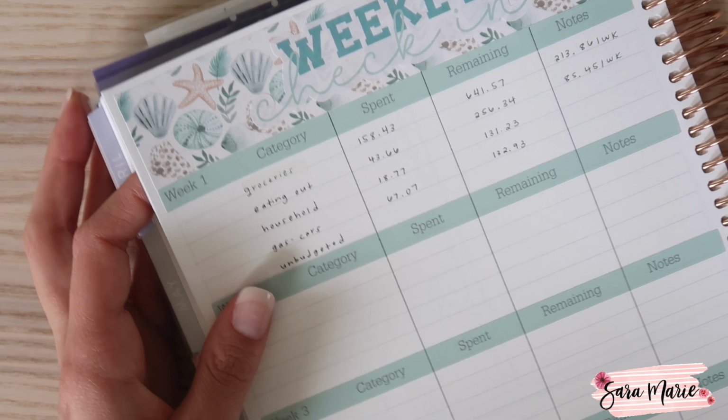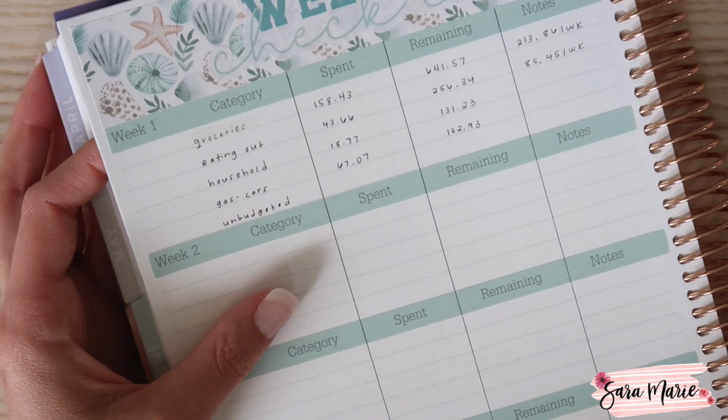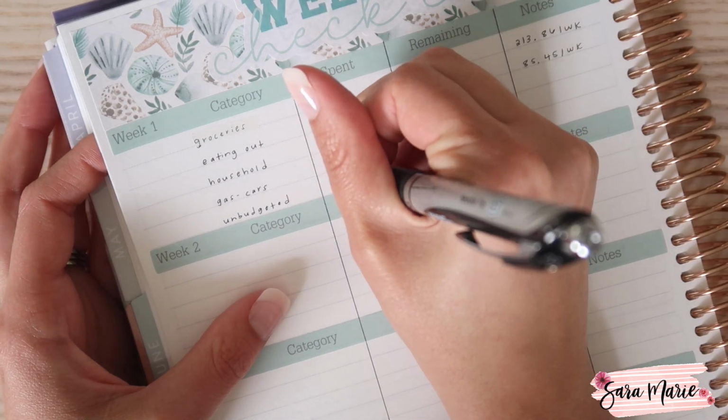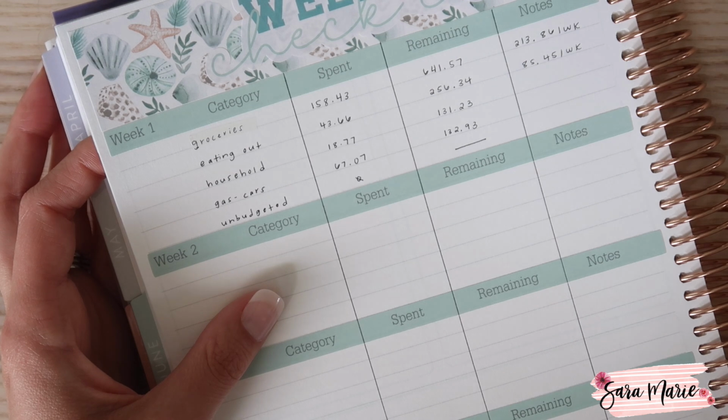And again, I don't take a look at that in terms of weeks. It doesn't really make sense for us in terms of weeks. We just fill up when we need to fill up. For unbudgeted, we had nothing unbudgeted, so that's great. And we didn't budget anything for that, so nothing there.